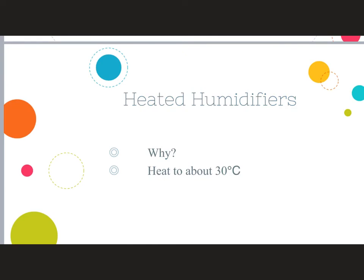When we are using BiPAP, anytime we have pressure, we need to add humidification. So we need heated humidifiers. Why? Because the pressures are going and the breaths are going in so fast that we are bypassing that upper airway. Not totally, so it still humidifies it a little bit and heats the air a little bit, but it's not doing the full job. So we need to add humidity to aid the patient in humidifying that air, and we are going to heat to about 30 degrees Celsius.